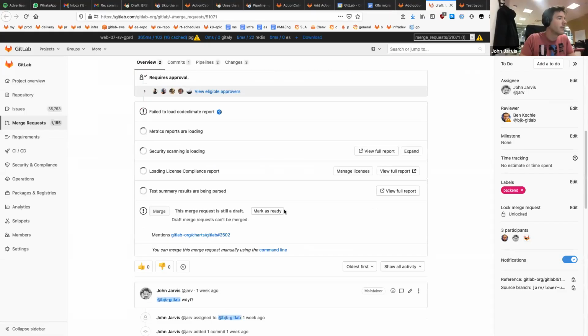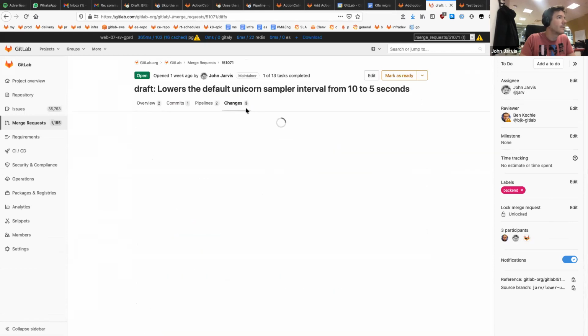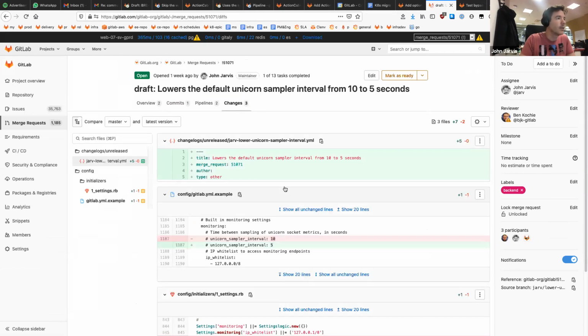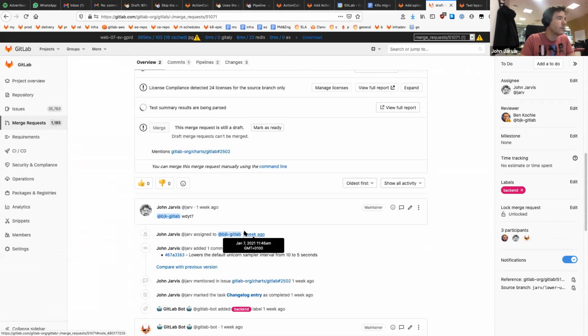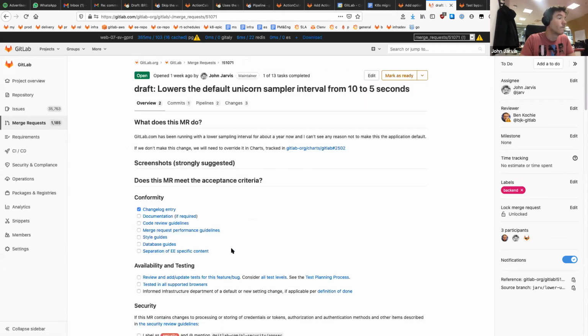Nice. And then we've got this other one about allowing the option to override the monitoring unicorn service. Let me share my screen here. I submitted an MR to just change the default in the application itself so that we don't need to make a charts change. And other than Ben, I'm not sure who to send this to. But I think if we just change the default, since we already are doing this on GitLab.com, it seems reasonable that we can just make the application default 5 seconds and then there's nothing more to do.